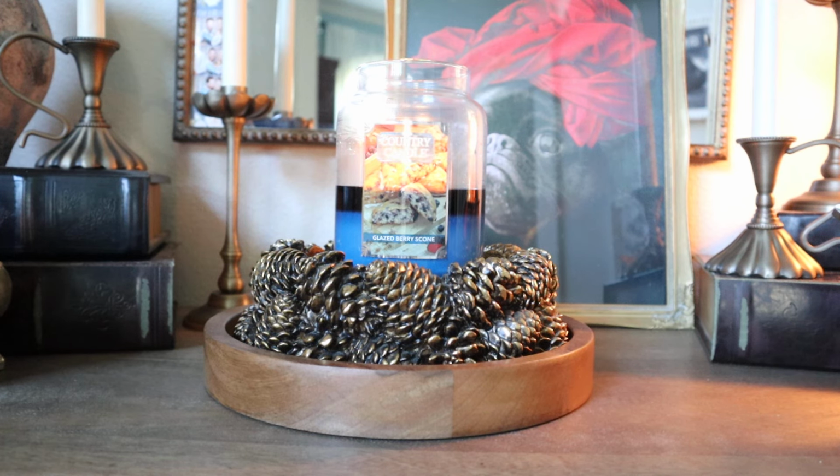The blueberry that they use, I think, lends itself to a more authentic, summer ripened blueberry versus a candied blueberry. I could go candied, or I could go real ripe, fresh summer fruit. Either is appealing to me personally, but I think the fact that they use that very real type of blueberry note makes this even more authentic when you're burning it.